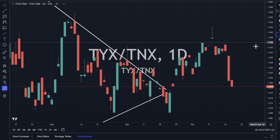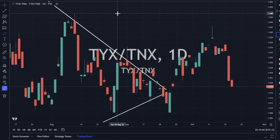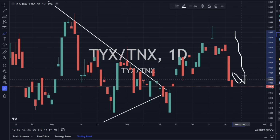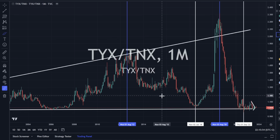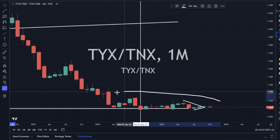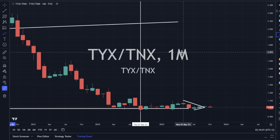The TYX-TNX ratio is still inverted, which means that the 10-year, the shorter end of the curve, is going up more than the 30-year. So this ratio goes lower. When it goes lower, that's generally a tailwind behind energy and inflation-sensitive assets.